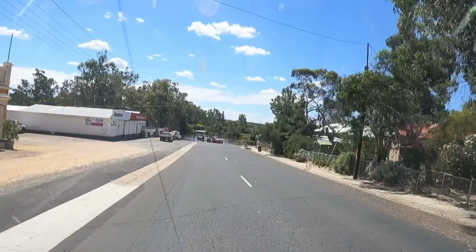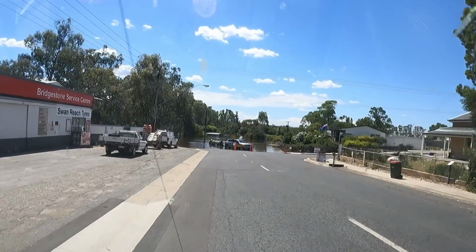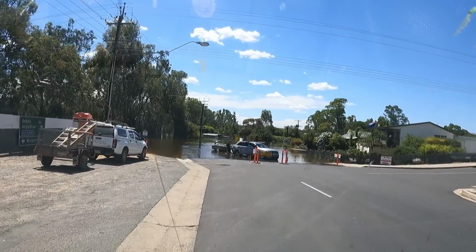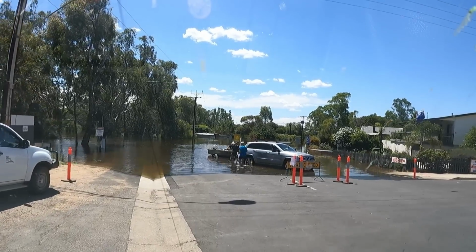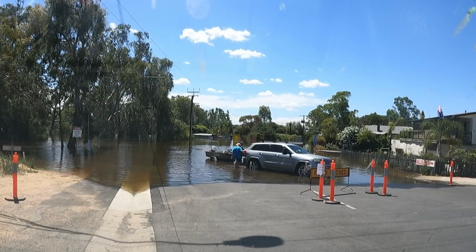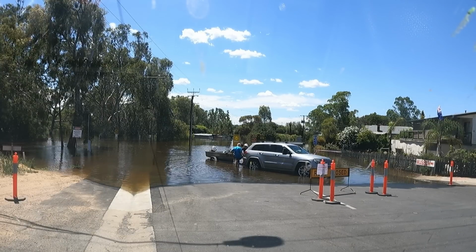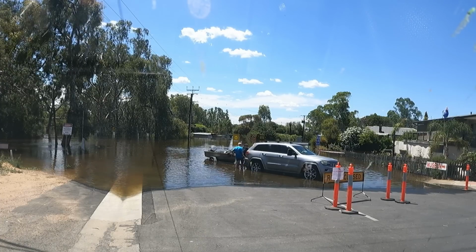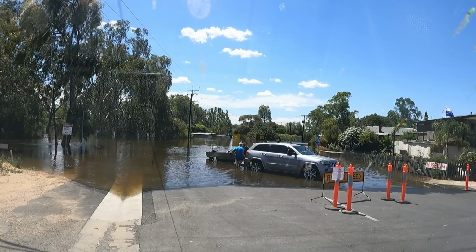So I was wondering last time if the caravan park was going to get flooded. It is well and truly flooded, and so is the bowling club. So the road normally goes down there and veers out to the right, and that's the caravan park straight ahead. It's up 2 metres on the caravan park office, so the bowling club has to be completely underwater. Give the old lawn a good watering.